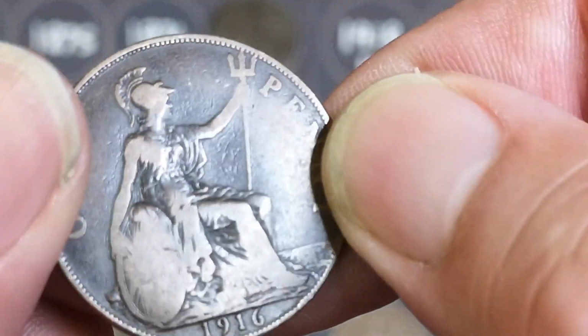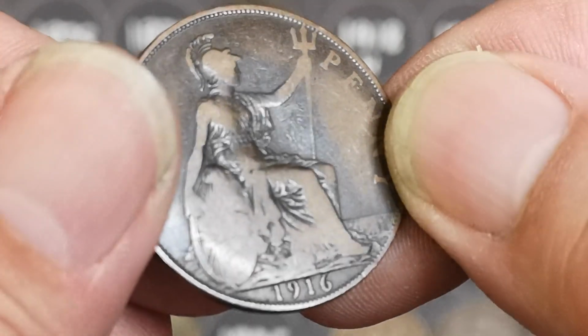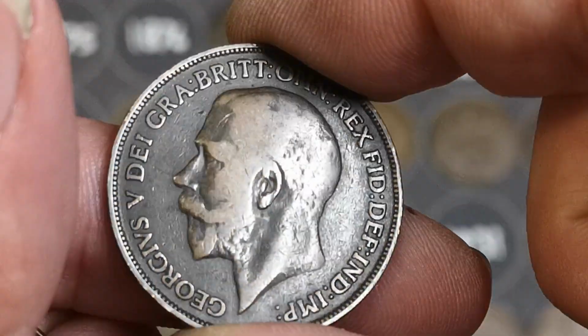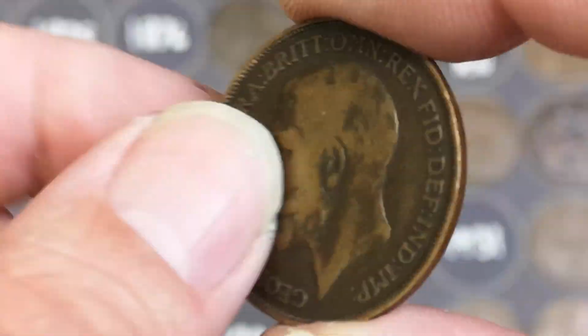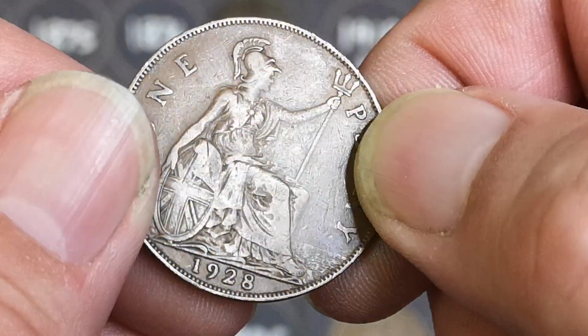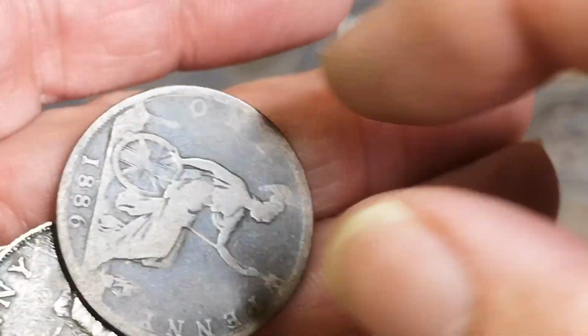Now, there's a 1916. There is a recessed ear version of this and a broken tooth at the top there. Not too scarce. Hope we do find one, then I can show you more what I mean by that, but that's just a plain one. There's a 1928, we've got that.